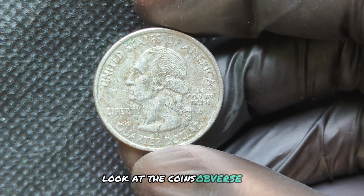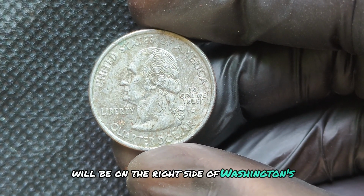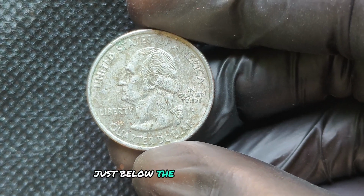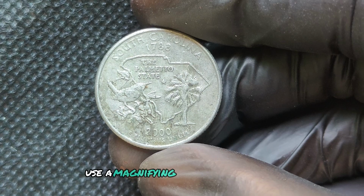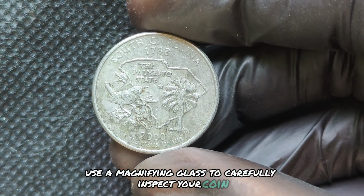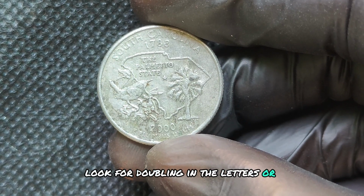Look at the coin's obverse side. The D mark will be on the right side of Washington's portrait, just below the "In God We Trust" inscription. Use a magnifying glass to carefully inspect your coin for any signs of errors. Especially look for doubling in the letters or unusual marks.